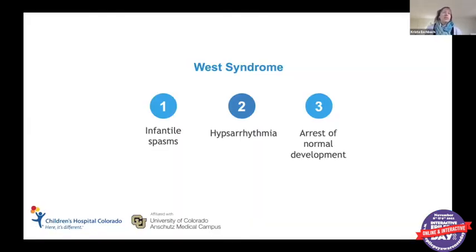All right. West syndrome is another infantile type of epilepsy that presents with a different type of seizure we haven't talked about yet, but infantile spasms, which is a type of seizure where you get a rapid either flexion or crunching or extension that lasts just a couple of seconds and can cluster. You get an EEG pattern called hypsarrhythmia. That's a very disorganized and chaotic EEG pattern. And then typically with the onset of this, there'll be arrest of normal development. That's kind of the third aspect that puts it into the syndrome of West syndrome.